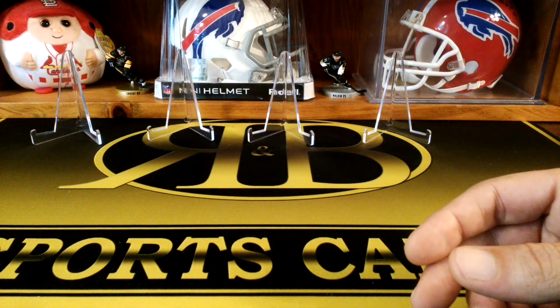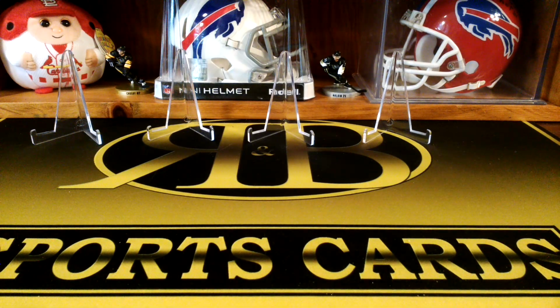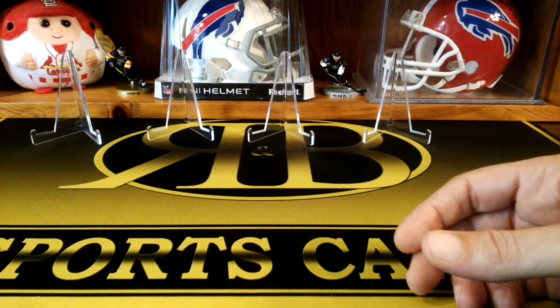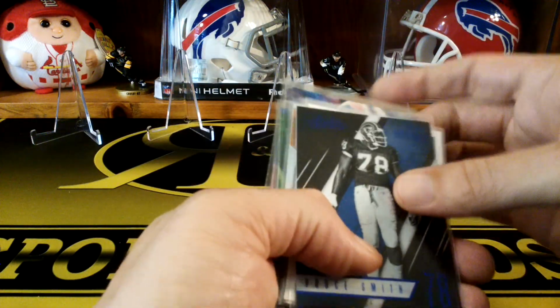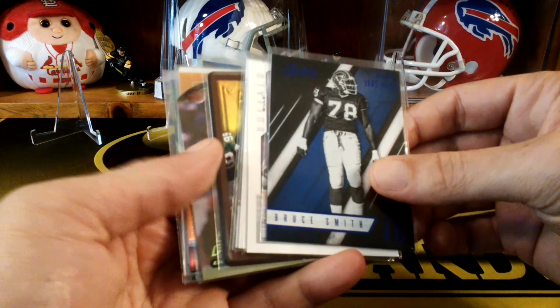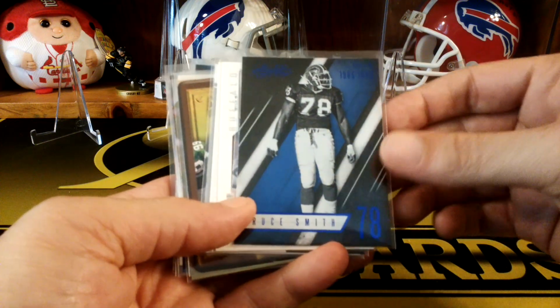I made a little trade with him. He actually ended up sending me a bunch of extra stuff too. I traded because he collects DJ Chark, so I traded him pretty much all the DJ Charks that I had. So yeah, he sent me a bunch of cool Bills cards.